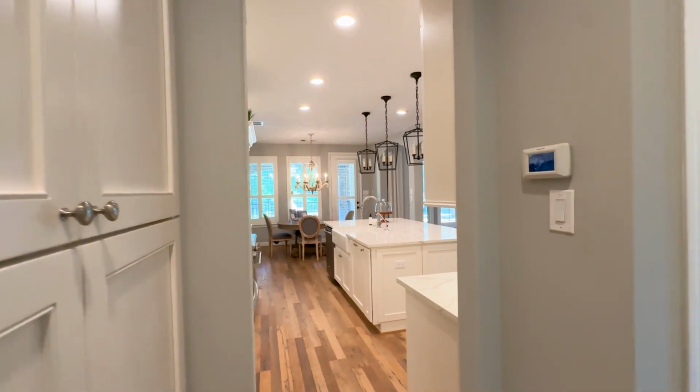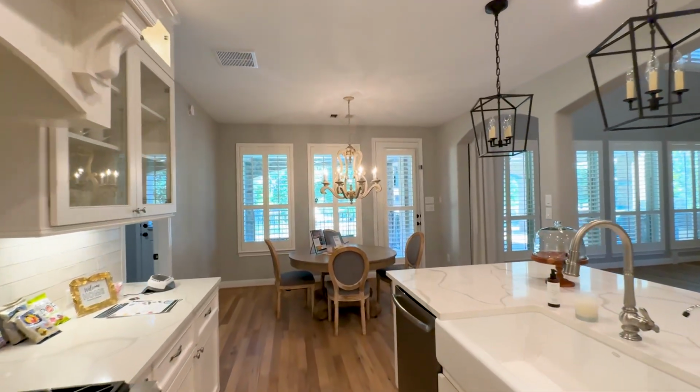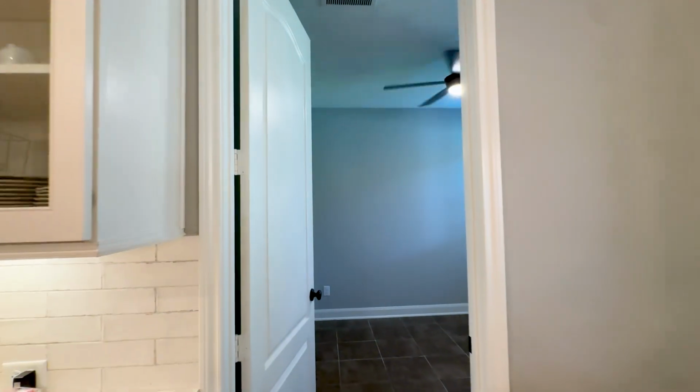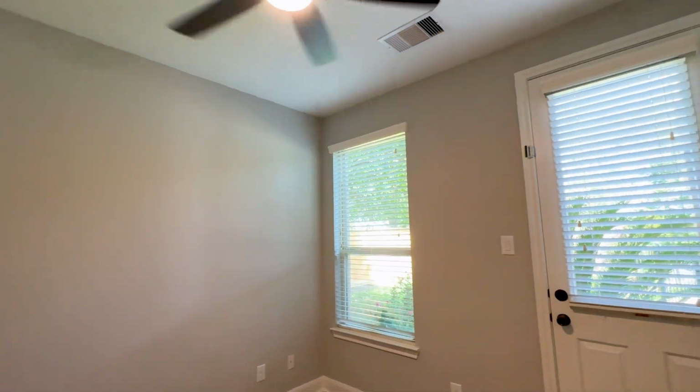Now, before we head to the master bedroom or the primary, remember this is 5 bedrooms, 4.5 bathrooms, as I mentioned earlier. And it does have 2 bedrooms down, which will be your primary that we'll check out in a second, and this guest bedroom right here. So this would be, as they say down here, in-law suite, guest room.